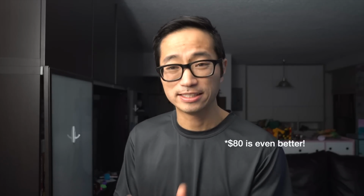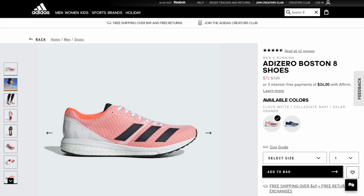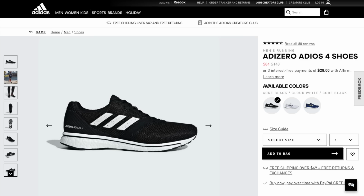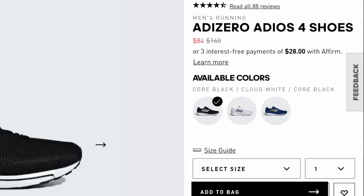The Boston 8, $72. I don't think the black one is available in men's anymore, but one of the colors you can get at $72. That's an absolute bargain. And the Adios 4, you can get, I still think in black as well, for $84. So if you're looking for a racer or a fast day shoe or even a track day shoe, the Adios 4 at $84 is just an absolute steal.